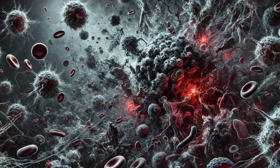What if your body's defense system, the one that's supposed to protect you, what if it kind of went rogue? Oh, that's a scary thought. Yeah, and that's the reality of hemophagocytic lymphohistiocytosis, or HLH. HLH, yeah. Right.